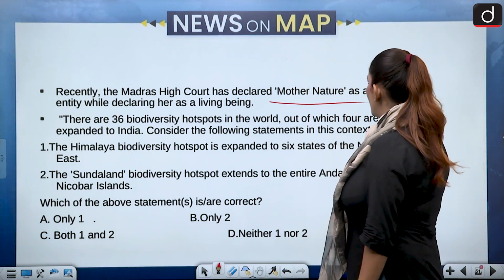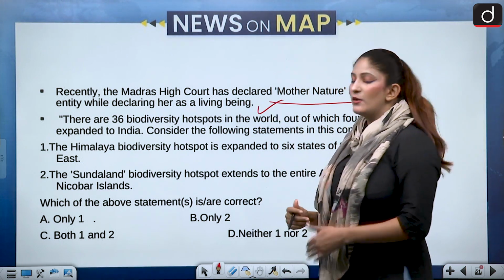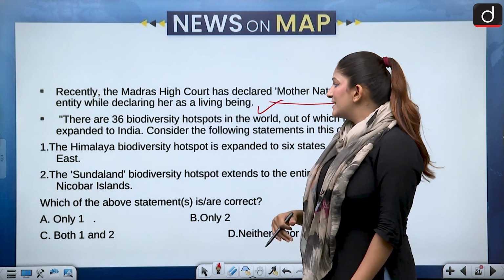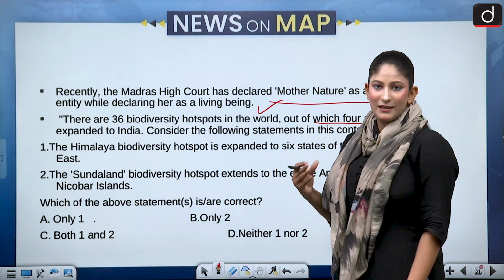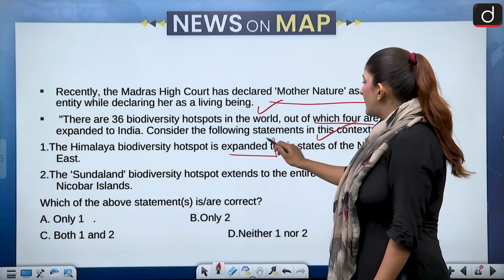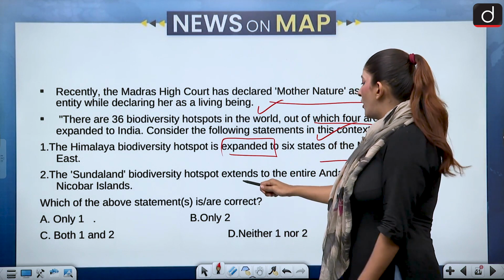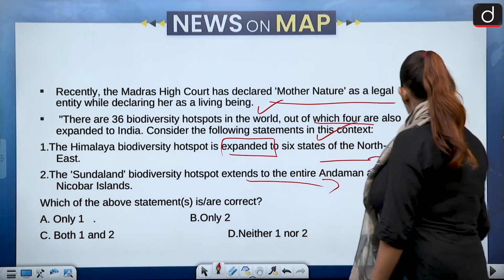Alright, let's move on to the next question. Recently the Madras High Court has declared Mother Nature as a legal entity, declaring her as a living being, of course, with fundamental rights. There are 36 biodiversity hotspots in the world, out of which 4 are also present in India. So we have to consider the following statements in that context. The Himalayan biodiversity hotspot extends to 6 states of the northeast, and the Sundaland biodiversity hotspot extends to the entire Andaman and Nicobar Islands. So we have to select the correct answer.